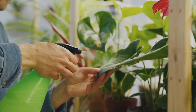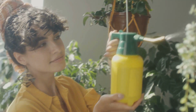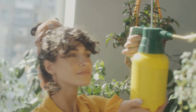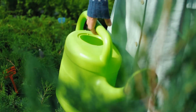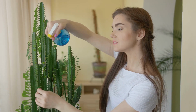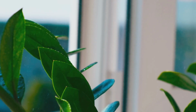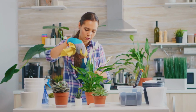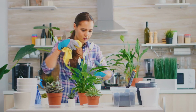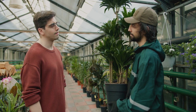Now, let's talk about watering cans. A good watering can should have a long spout to reach into those hard-to-reach places and a shower head that mimics the gentle fall of rain, providing an even distribution of water. Remember, your plants prefer a shower, not a flood. And one last tip. Always water your plants in the morning. This gives them ample time to absorb the water and dry out before the cooler evening temperatures set in. Proper watering can make a world of difference.